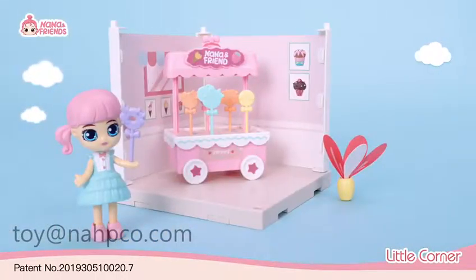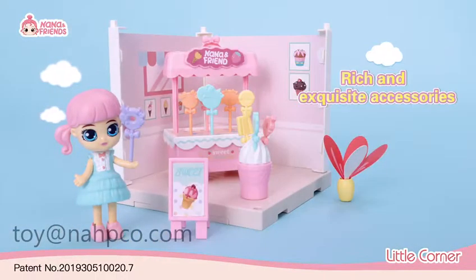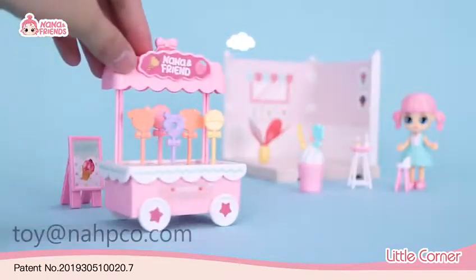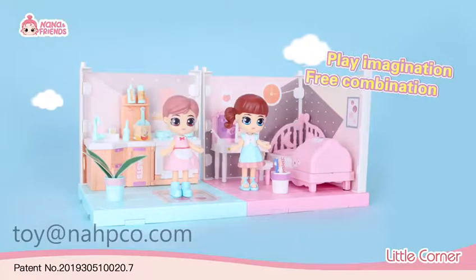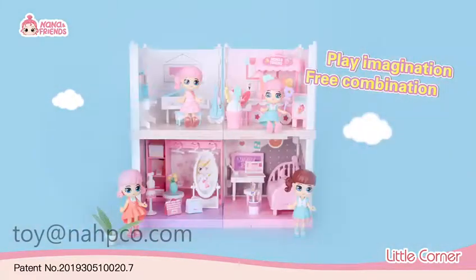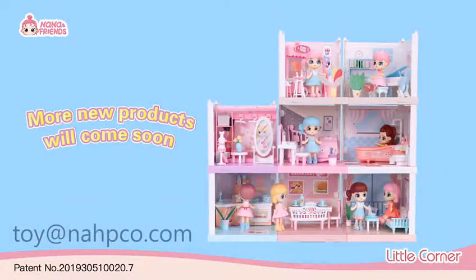There is also a lovely candy house with rich and exquisite accessories which takes you to experience Nana's daily life. Use your imagination and join Nana's happy time together. More new products will come soon.